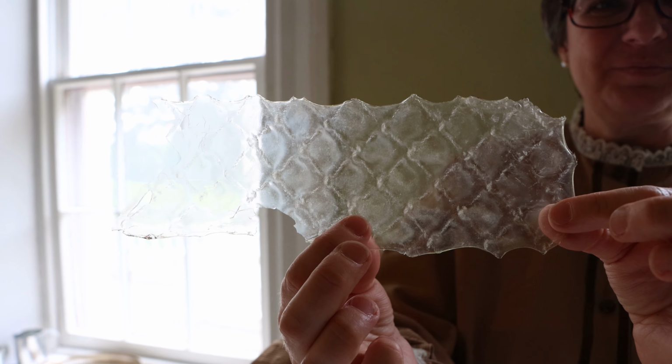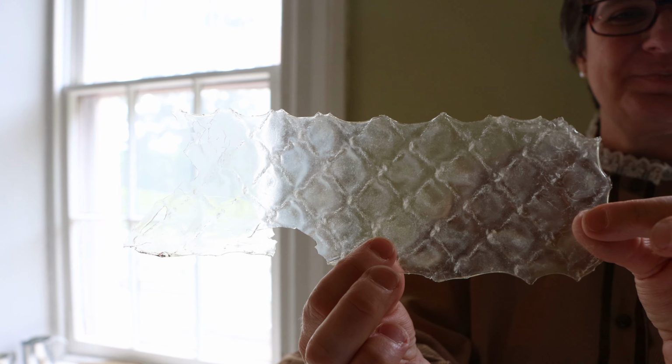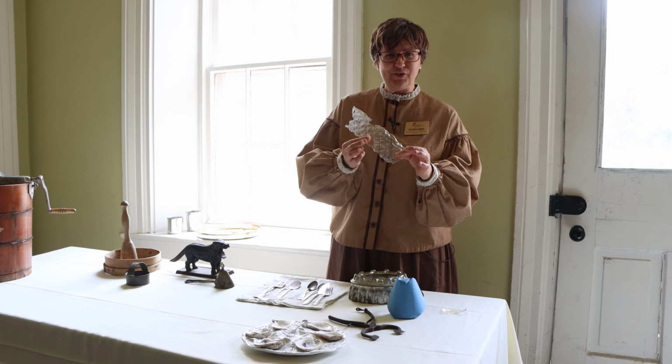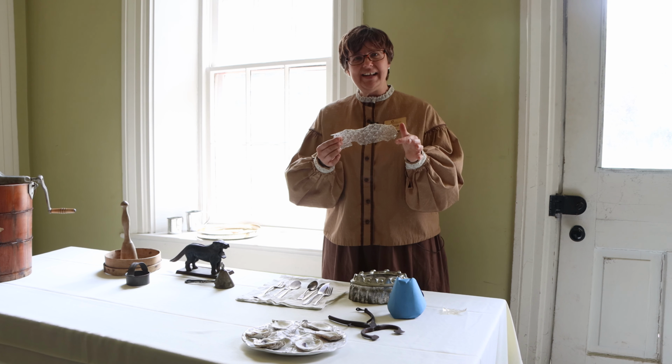And many people, when I say, what is this? They immediately go, oh, well, it's definitely a piece of plastic, or it's definitely fish scales. And it is neither of those things. I'll give you a hint.